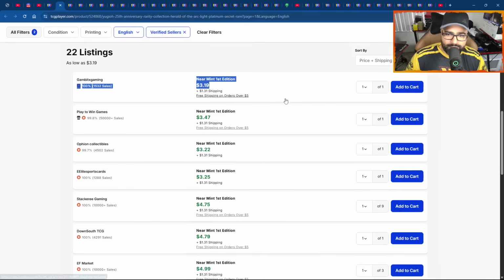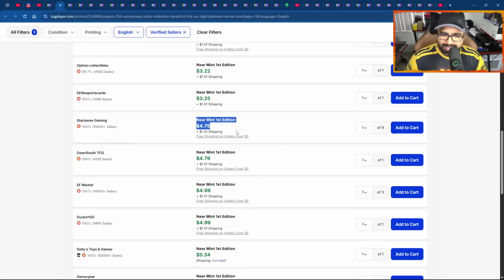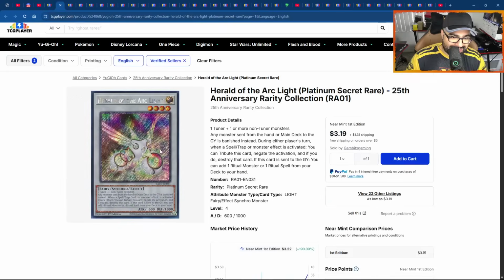And this card ain't over. It's $3. R09 at 475 is essentially $5. So I'm going to be eating 10Xs on 15 copies. The game is truly that easy. Easy money, man, out here. So again, insane. You imagine this, it's $10. Hey, 22 listings. You just never know, man.